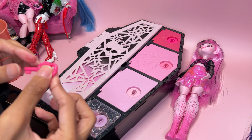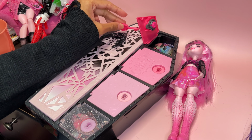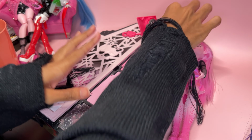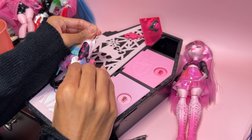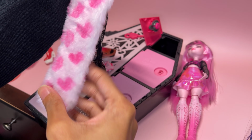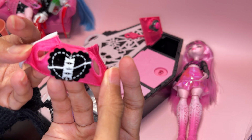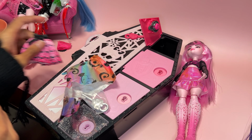Hold on. Okay, so this is the top one, right? Oh, that's so freaking cool. I never thought I would be doing this. Oh, okay. Wow. With the hearts. Look how cool. And it's soft. That's nice. Look at that. Oh, a nice little skirt. Okay, not bad, not bad.